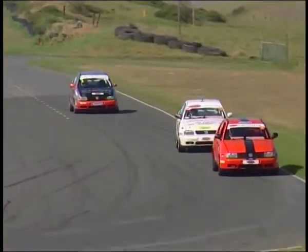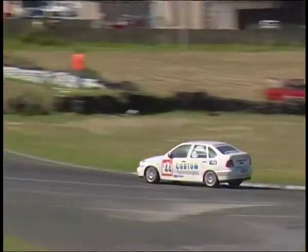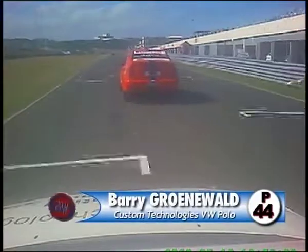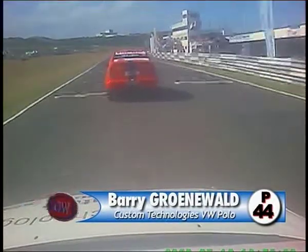Barry is still all over the back of Dion Holiday. Some really close stuff here. Let's see the slipstream effects. Dion runs wide. That is going to compromise him. Barry is going to dive in under the slipstream. Here we are on board with Barry. Let's have a look-see. Can he make it go right to the end?